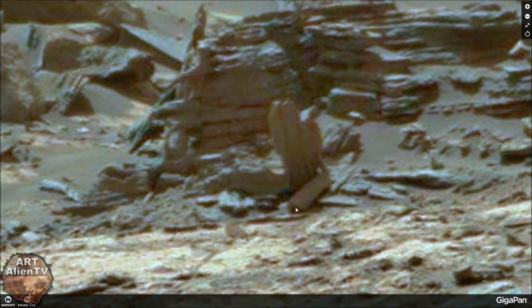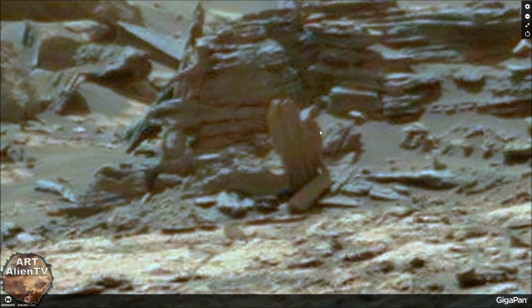But what really interested me particularly was this thing in front here, with this straight rock at an angle, and this rather strange thing sticking up, angled onto this rock. Now, I haven't done anything to this, obviously. This is as it comes.